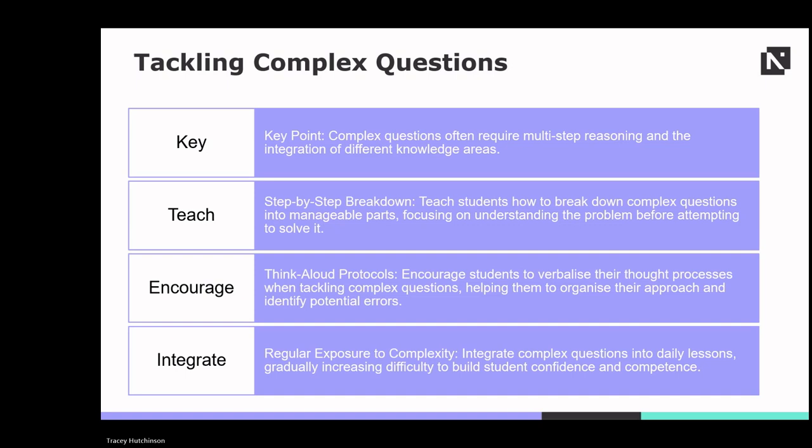Teach students how to deconstruct complex questions into manageable parts, focusing on understanding the problem before attempting to solve it. Use think aloud protocols in your teaching. Encourage your students to verbalise their thought process when tackling complex questions. This approach helps them organise their thinking and identify potential errors before committing to an answer.